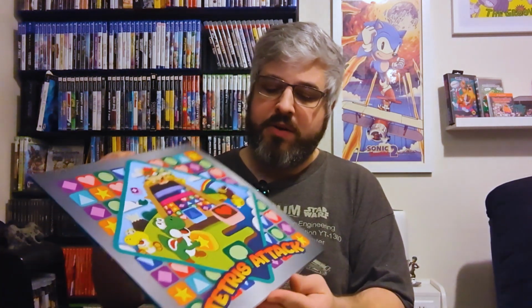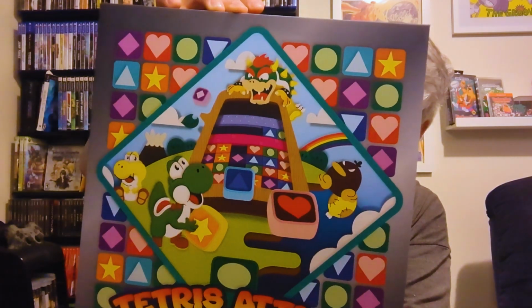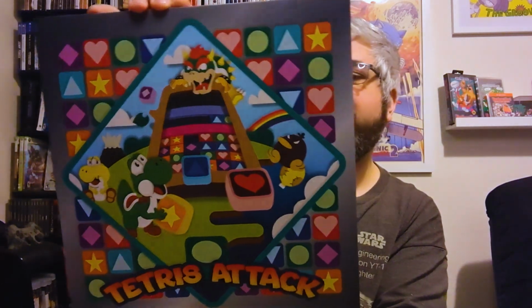So I'll do a quick little show and tell of this, because this is the first time I've seen it as well. I've only seen a little bit of what the cover looked like. So here is what the actual vinyl housing looks like. On this side you have all the little panel pieces that you have to put together to clear. Then you have Yoshi, Bowser, little baby Yoshi, and then that dude from Yoshi's Island, who I do not remember his name. Really cool cover, I very much like it.